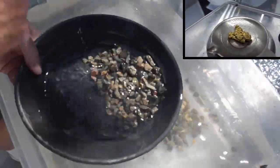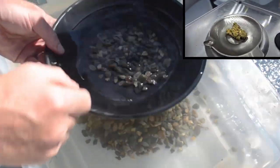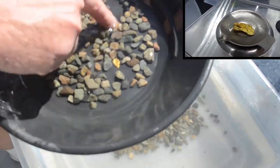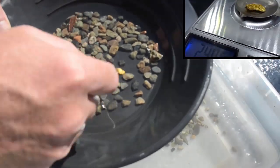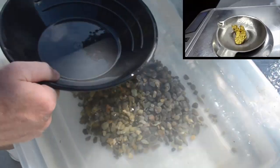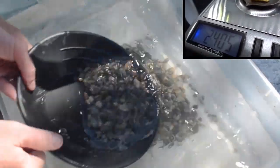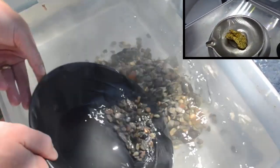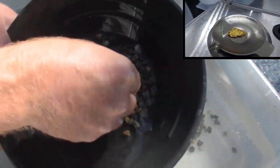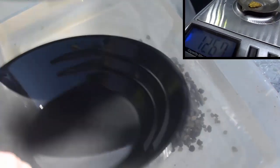This is coming out so clean because I washed them once in the big pan already. So all the mud is already washed off these rocks. There's another one. Oh, look at that. Oh, I see a second one. 2 more in this pan. These are all 1/4 inch plus. These are the big guys. Well, not the huge guy, the big ones. Another one. Just one in this one. Put the rest in.